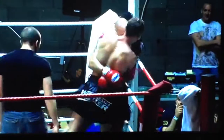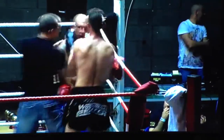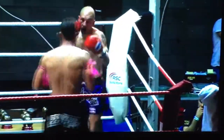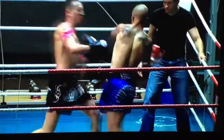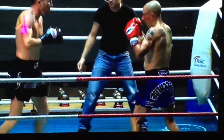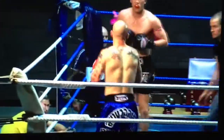They're into the clinch there, not a lot of work coming from both of them. I'm not surprised the referee is separating it there. I'm surprised that Toby's stopping the clinch and taking Scott's lower back there. I thought he would have, considering he's losing the fight on the outside, maybe try getting in there and seeing if he can overpower him.